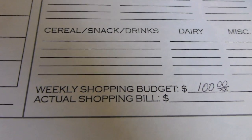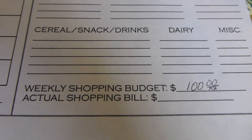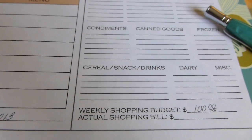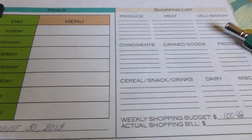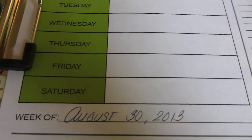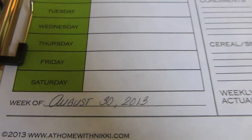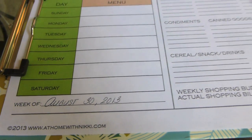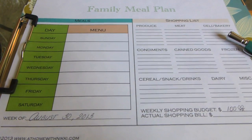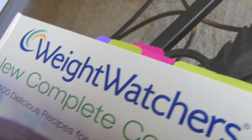And the weekly shopping budget I have is $100 per week for grocery shopping, and then I'll put the actual shopping bill below that once I come back from the grocery store. Now, in the week of section here, instead of the week of, I just typically put the date that I'm actually doing my menu plan, which I did it today, so it's August 30th, 2013, so that's today's date. And so I just put that there knowing that's the day I menu plan.